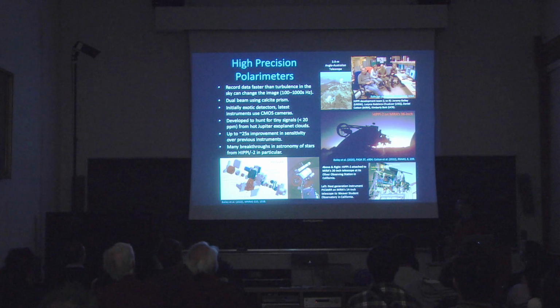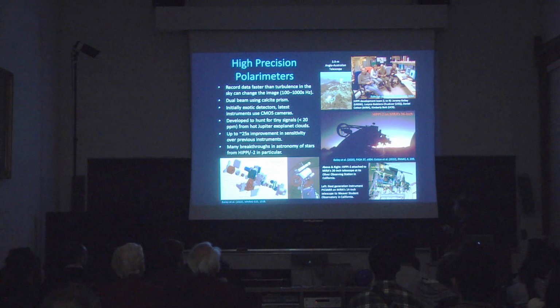That's been done with a number of different instruments, including the POLISH and POLISH-2 instruments that Slava Bailey has used at the Shane telescope on this mountain. It's also been done with an instrument called PlanetPol, and one called HIPPI, or HIPPI-2 as its successor, from which most of the data in this talk comes. So this is HIPPI-2 on the back of Mira's 36-inch telescope. Here's a close-up of it.